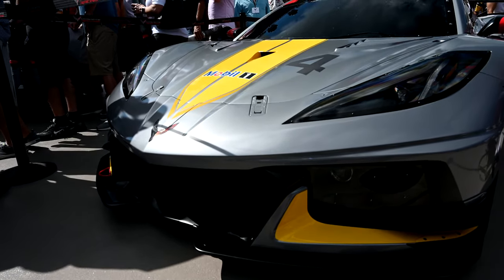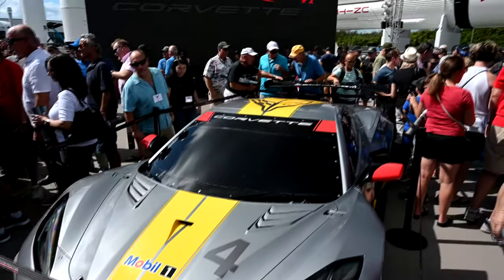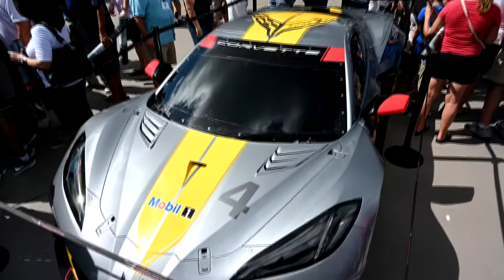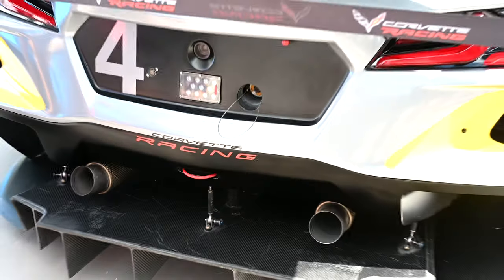Okay, so this here is the racing version of the 2020 Vette right here. Here's the rear end of the racing model here.